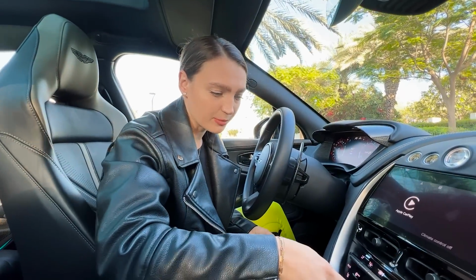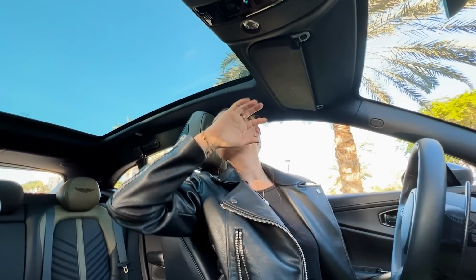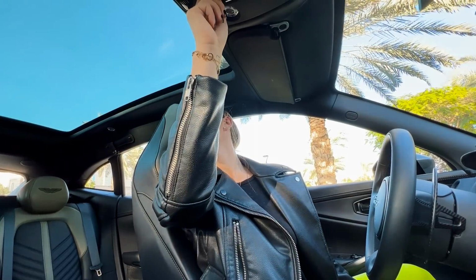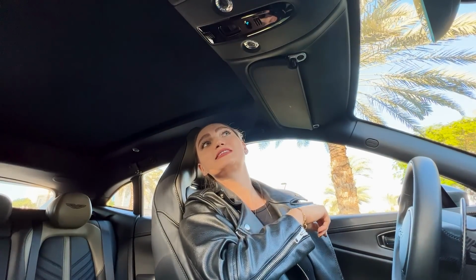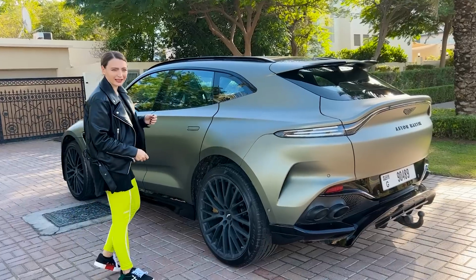It's very simple. But that roof is crazy. It's a single piece of glass going all the way to the back. It covers the whole roof, and I really like that. So this is the sunshade. It takes a bit of time because it's a big piece of glass. Simple as that. Should we have a look at the back seats?